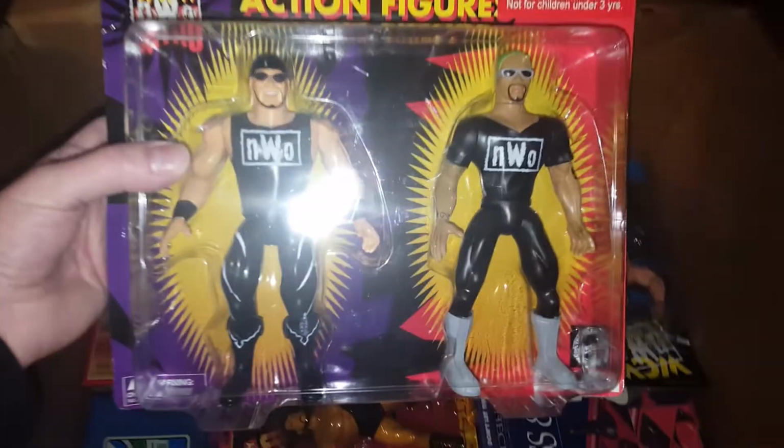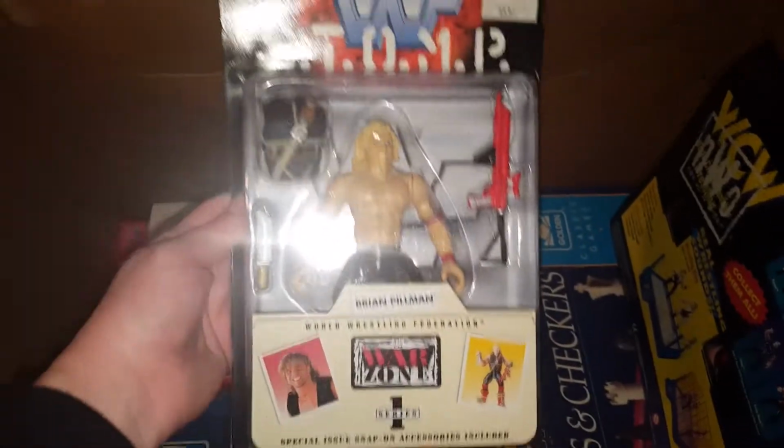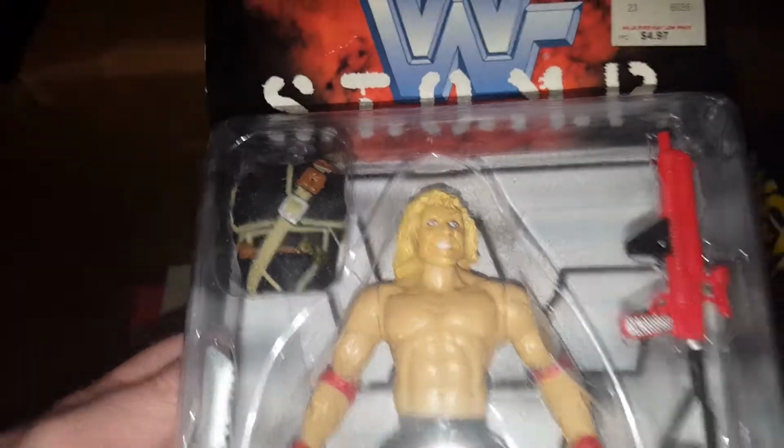Another set here, Dennis Rodman and Hogan. I was really into the NWO, I guess. Got a Nash and Giant. It's a Scott Hall. We have a Stomp, Brian Pillman. Definitely nailed the craziness of that. Comes with an assault rifle and everything, so that's strange.